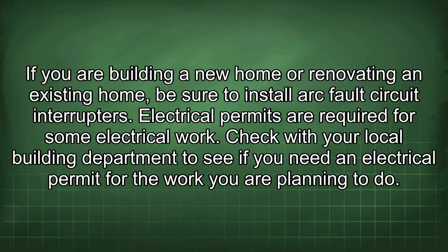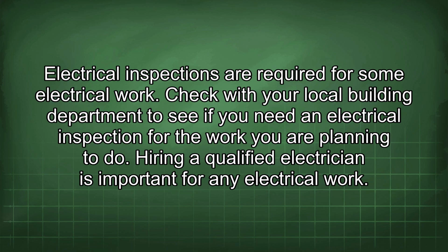Electrical permits are required for some electrical work. Check with your local building department to see if you need an electrical permit for the work you are planning to do. Electrical inspections are required for some electrical work. Check with your local building department to see if you need an electrical inspection for the work you are planning to do.